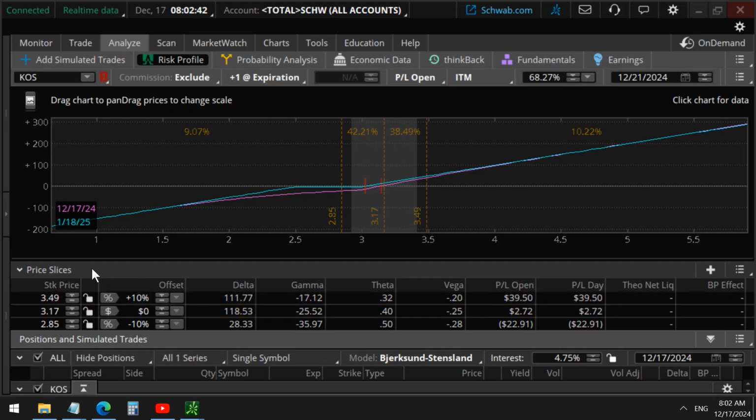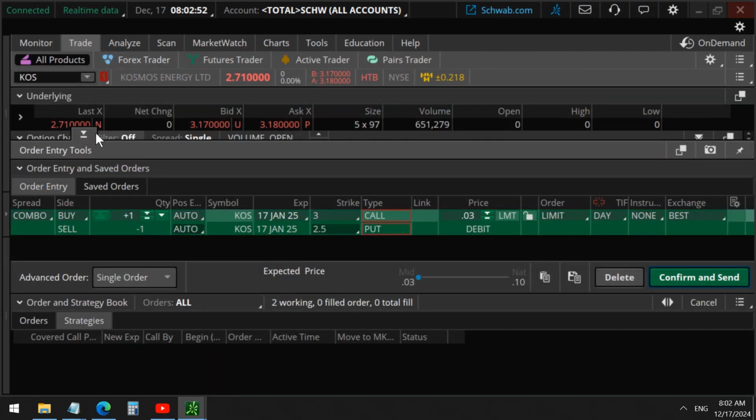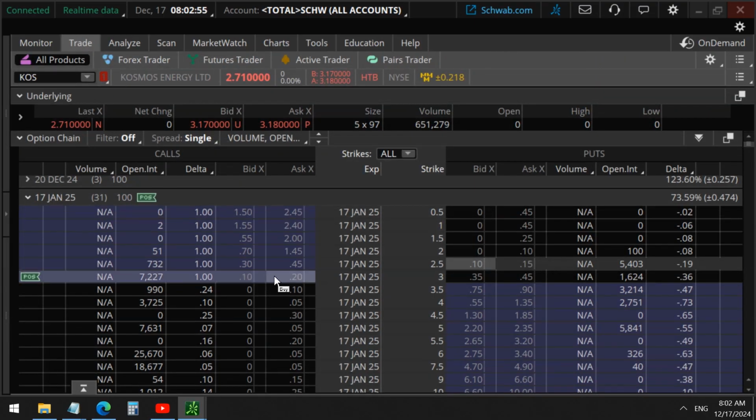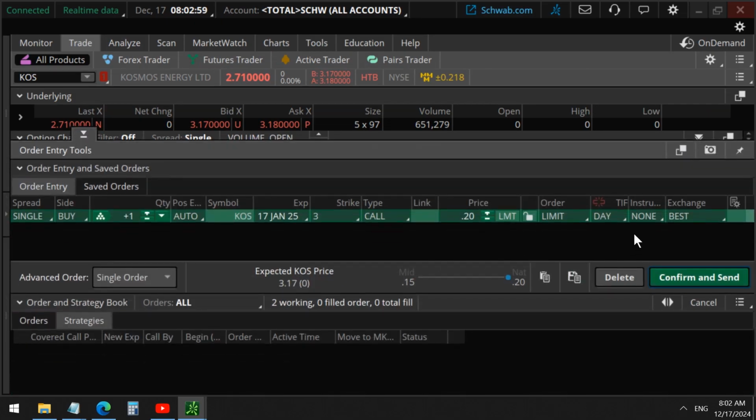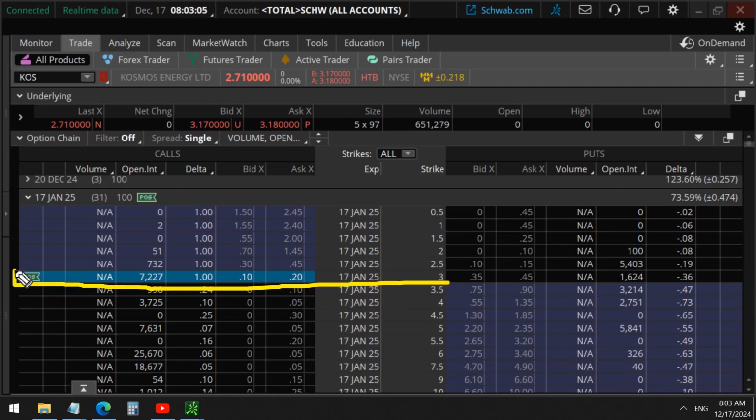And because this is a higher risk trade, because we are trading at a new low, we use position sizing and simply just bought the 3-strike calls over here. As you can see, our position is also indicated over here. POS stands for position, green means buy.